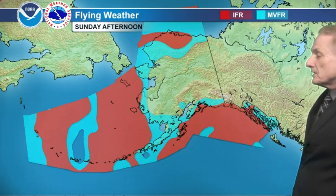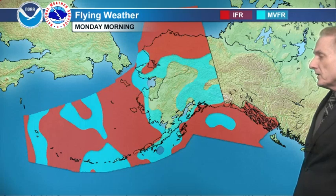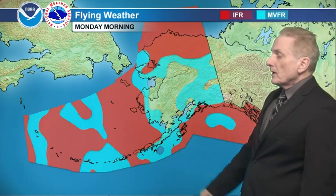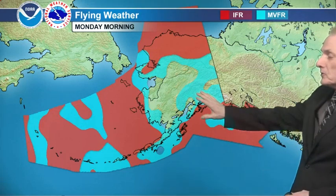Otherwise, IFR along the southeast coast, Gulf of Alaska, North Gulf Coast, down across Kodiak Island, still out over the central eastern Bering Sea, and some more a little farther out to the west. And for Monday morning, widespread IFR, Brooks Range, all the way out to the Arctic coast. Some of that could extend down into the northern Kobuk-Koyukuk valleys. It definitely does here across Kotzebue into the Seward Peninsula. Less VFR, west central interior, otherwise marginal developing here over the southeast.